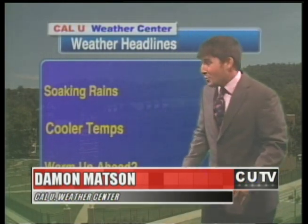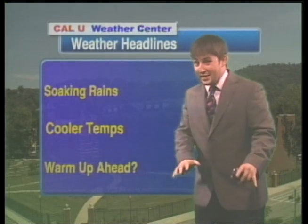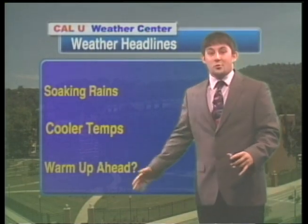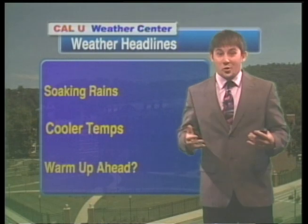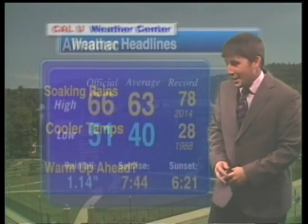Now, yesterday we saw those soaking rain showers throughout the area as it was a hassle getting to and from classes. I know I got soaked going to and from classes yesterday, but so far today we've seen the sunny skies return and the cooler temperatures as well. And then the question is, are we going to see those temperatures warm back up to close to 70 degrees this weekend? I'll let you know as we go through the forecast.